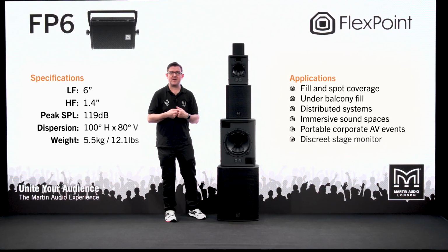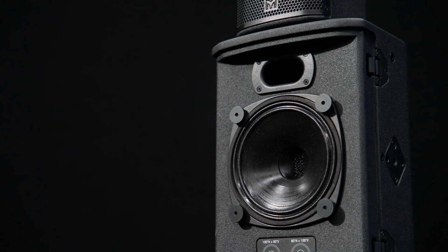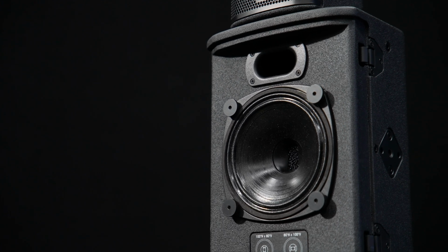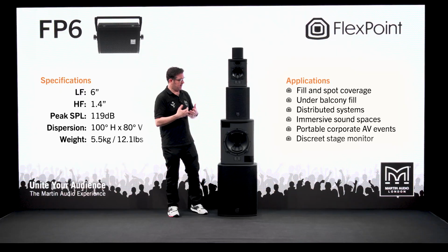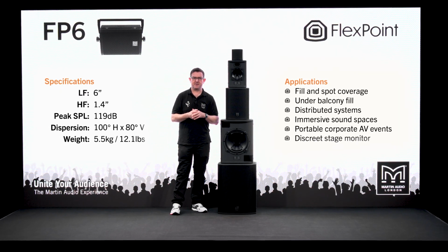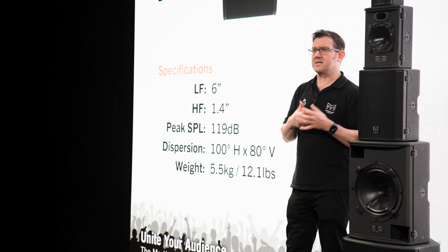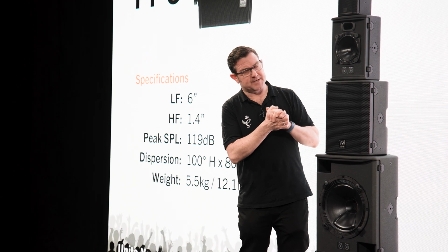As we move up to the FP6, this features a 6-inch LF driver and a 0.7-inch exit HF driver with a 1.4-inch diameter high temperature polymer dome and a big jump in SPL to 119 dB of peak. Again, perfect as a lip fill or perhaps as a small distributed sound system.